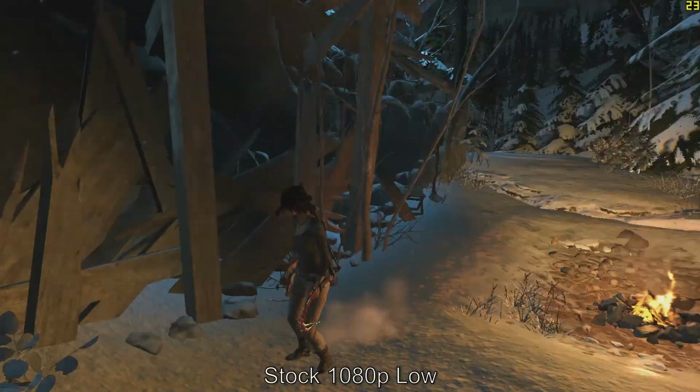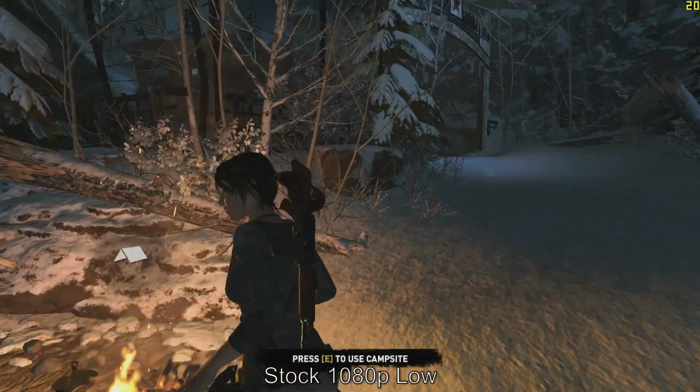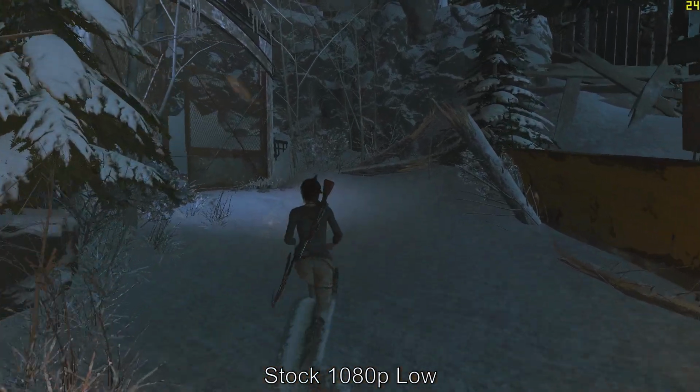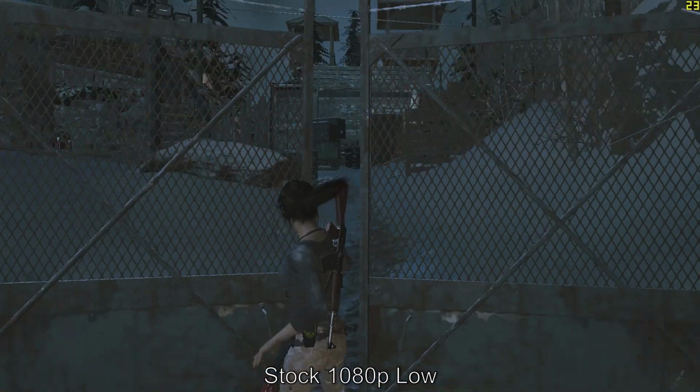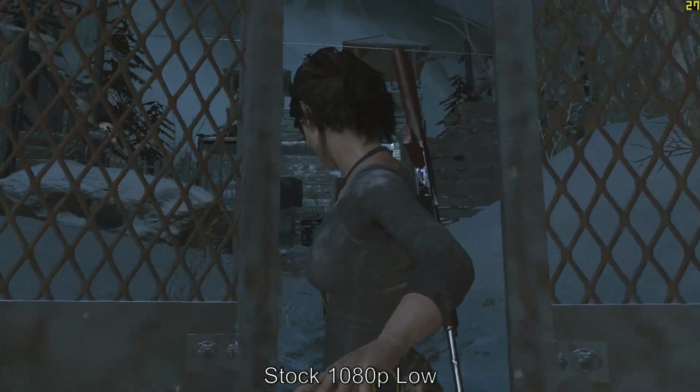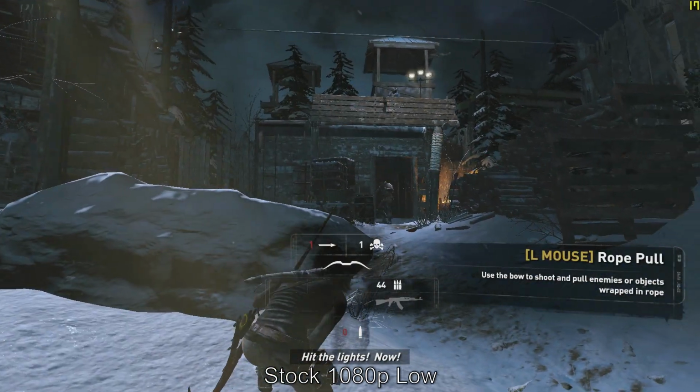Now it's time to move on to Rise of the Tomb Raider, the sequel to 2013's Tomb Raider that places the player in the position of Lara Croft on our quest to find the divine source, a supposed source of immortality, before an organisation called Trinity gets their hands on it first. We'll be running the game at 1080p and 720p on the lowest settings we can.